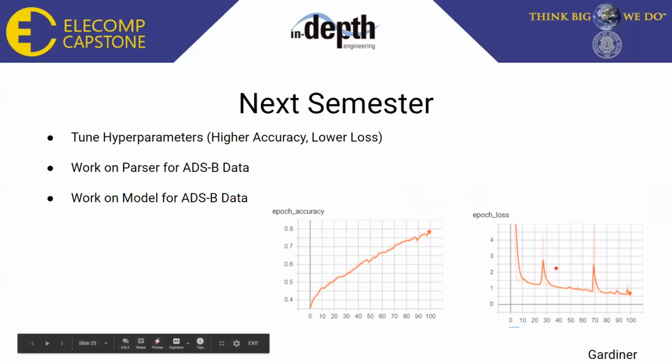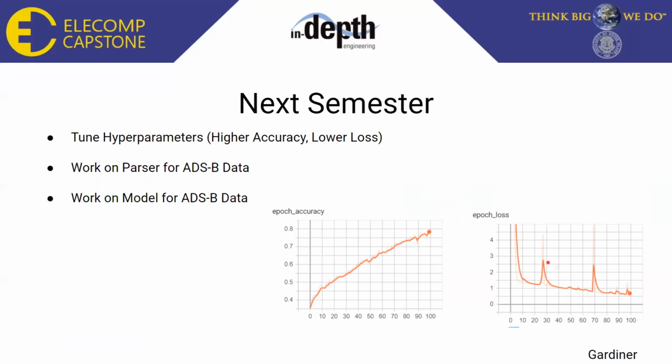For next semester, I will need to tune hyperparameters for our CNN to improve performance. This includes changing the learning rate, amount of epochs, and possibly different activation functions. As of now, our model is able to predict a ship type within a range of about 50 to 70% accuracy. I will then work on the parser and CNN model for our ADS-B data. This should take much less time than it took this semester, because it should be fairly comparable to the AIS parser and model.